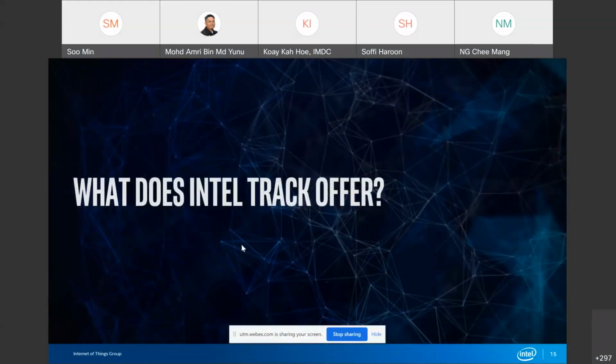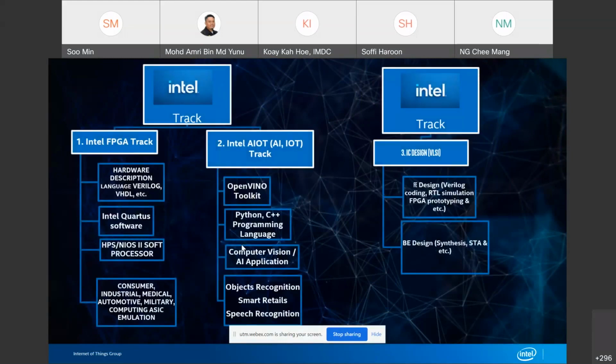So now I'm going to pass over to my fellow colleagues to go into the details of each of the tracks that Intel offers. Like Kaho mentioned just now, we have the FPGA, embedded software, AIoT, and we also have the IC design track. So I'm going to pass it over to Mei Wei to get started with the Intel FPGA track.